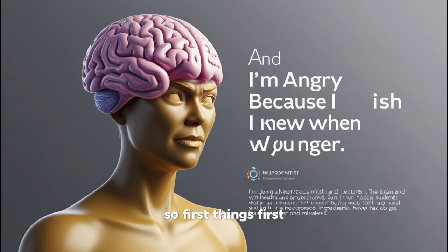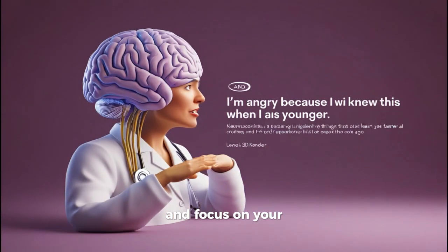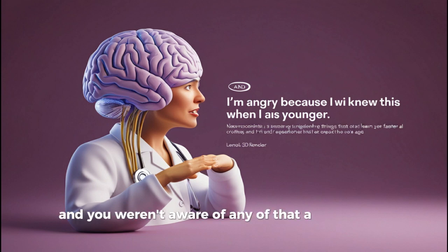So first things first, in order to learn, we need to pay attention, right? Attention is a really important function. So for example, if I was to ask you to close your eyes and focus on your contact between your feet and the floor, you'll suddenly be aware of maybe the texture of your socks, maybe how tight your shoes are, maybe how firm the floor is. And you weren't aware of any of that a second ago.